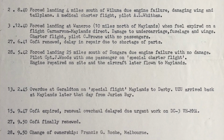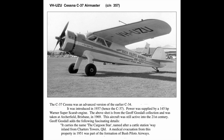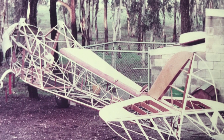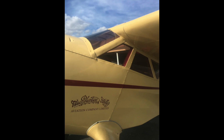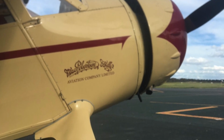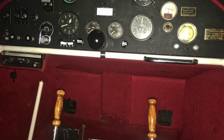UZU was struck off the register in 1948 when its book value was the equivalent of $30,000 today. It was re-registered by MMA in 1950, then sold to Francis Roche of South Yarra. During the early 1950s, Frank Roche flew UZU on missions for Bush Pilots Airways. In 1954, it was sold again and had various owners, being on and off the register before finally selling to Ray Goulding of Bendigo. Ray restored it to flying status in a rebuild which took 7 years. It was repainted in the original MMA colour scheme, except that the lettering was in scarlet rather than navy blue. As of March 2022, it has had a total of 3,126 hours total time, low really when you consider it is 85 years old.